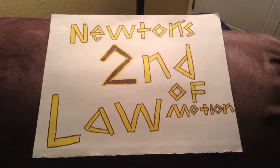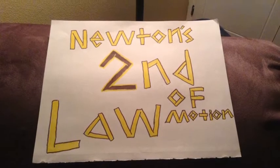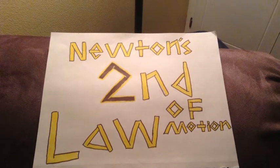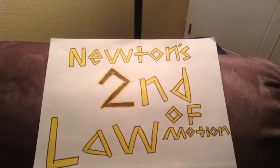Newton's second law of motion. A equals F net over m. The acceleration of an object is directly proportional to the net force and inversely proportional to the mass of an object.